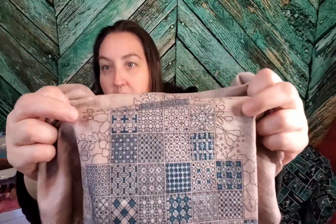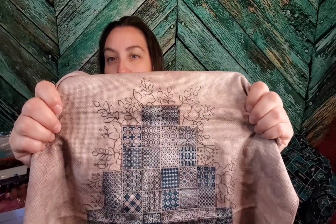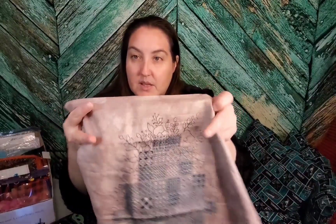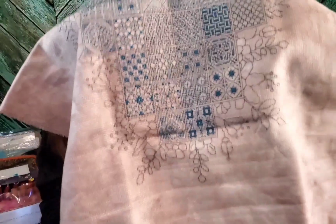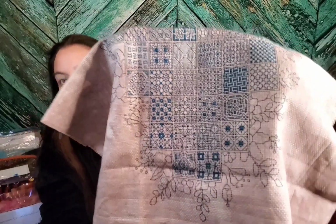I did use a gray. That's a gray. So it almost looks like pencil traits to me. That's what it looks like, is pencil stitching. And then I just used a turquoise for all the fills. So yeah, I think I finished all the fills in a month, I feel like.